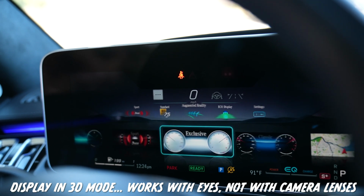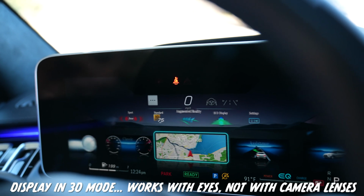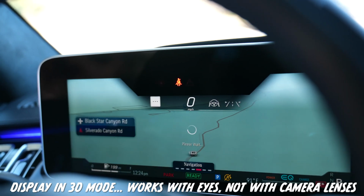There is tons of tech in here, and I don't believe it's tech just for the sake of tech. Some of it might be seen that way, some of it could be considered gimmicky, but I will tell you that everything works and works well. But let's back up, and first I want to talk about the outside.